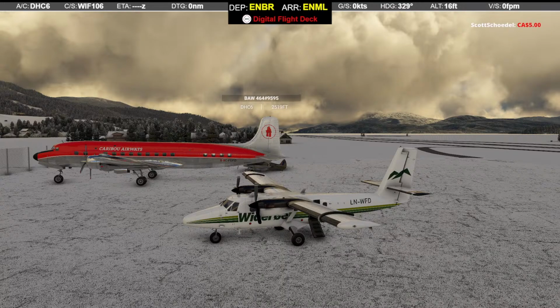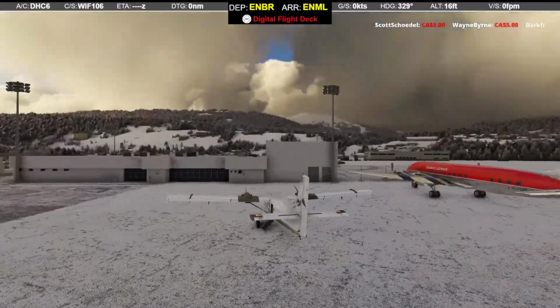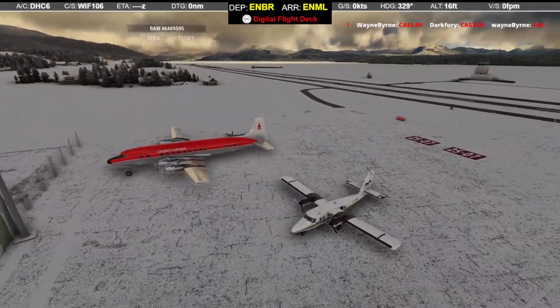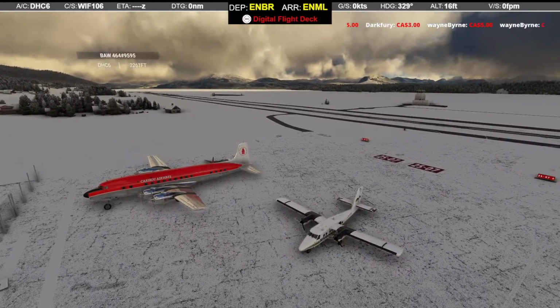So for everybody else, as Nick comes in, let me just get a better view I can play with here. There we go. Of course, Wayne's tucked in behind the DC-6 there in his Spitfire from Norway.